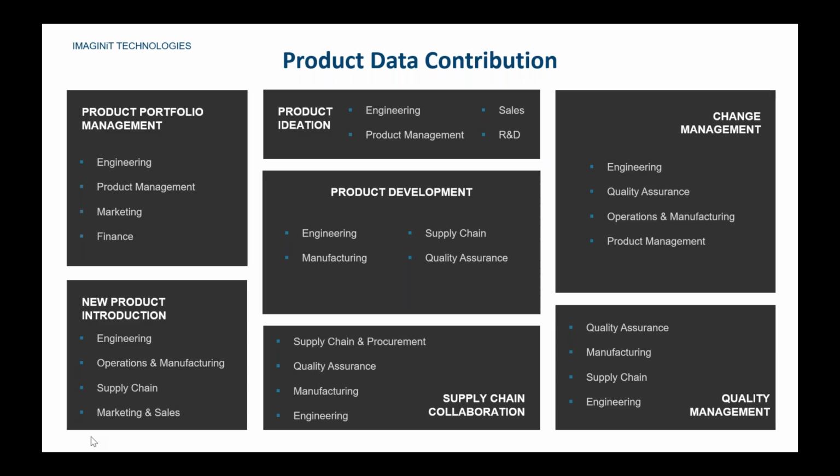Another core area is supply chain collaboration. It's not just your supply teams that are involved in this. Quality needs to work with suppliers to maintain standards. Manufacturing needs to monitor the efficiency and availability of items and inventory, and engineering provides ongoing support for design-related questions and challenges.